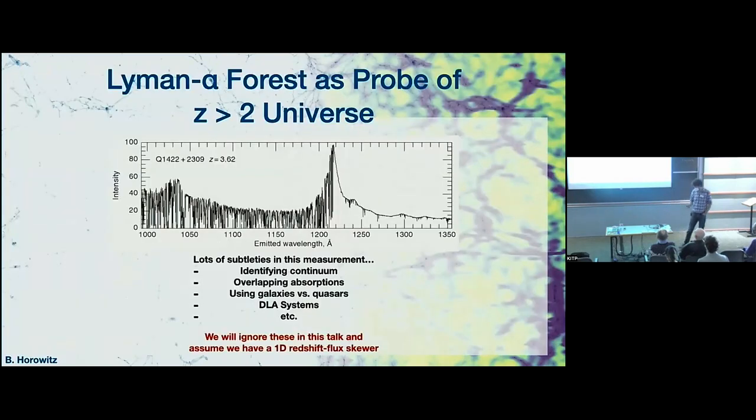So the main probe I'll be talking about today is the Lyman alpha forest. I'm going to assume people know about the basic physics of the Lyman alpha forest. You have absorptions by neutral hydrogen in the intergalactic medium. Generally speaking, this is best observed at redshifts of around 2, based on just the dynamics of the IGM.